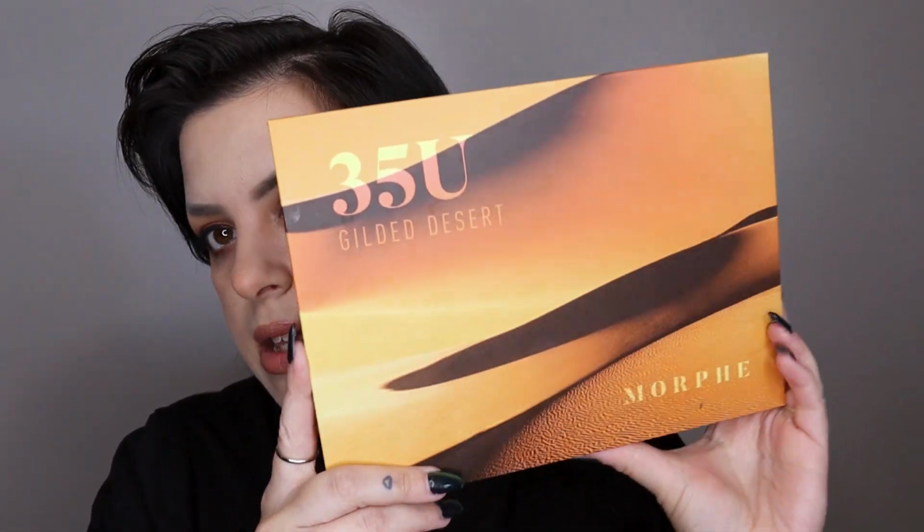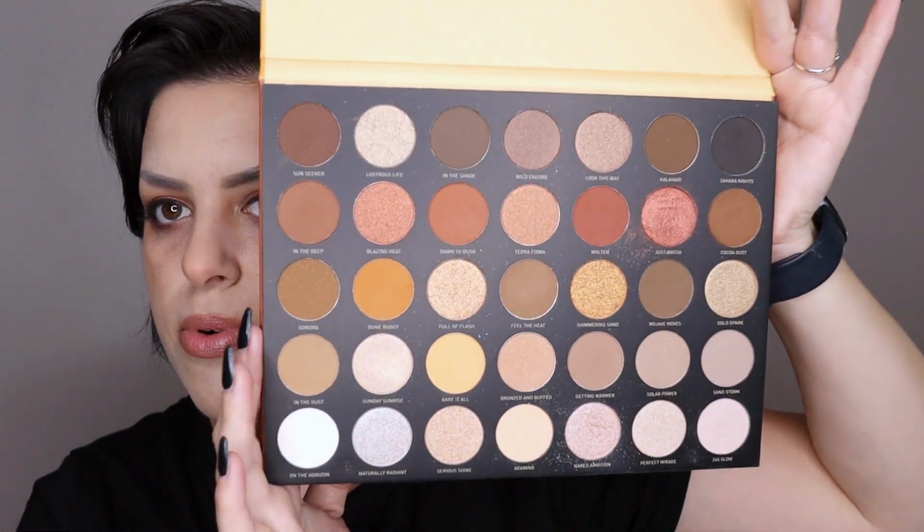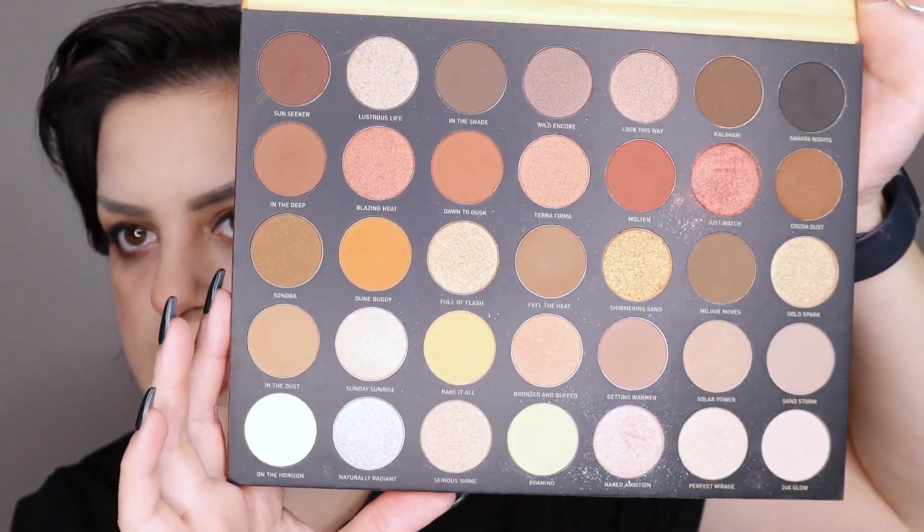And the one I'm about to show you is actually a new purchase, and it's the one that I'm wearing on my eyes right now. It is the Morphe Gilded Desert. I love this palette. I use it daily now, so I think I'll probably hit pan on it very soon. These colors are so pretty. The shimmer, the matte, everything about this palette is to die for. And I got it on a Black Friday sale for like $13. So I'm excited to go through the process of panning that one.